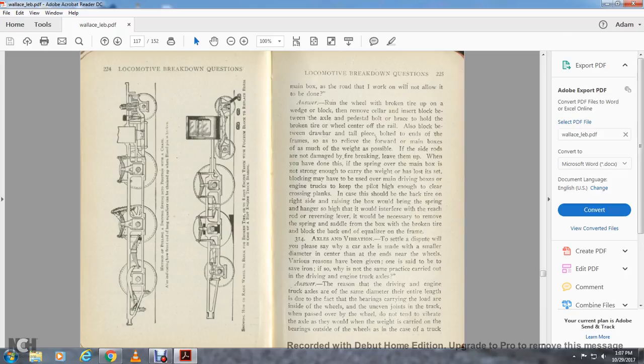In case they should be back on the tire, the right side raising the box would bring the spring in the hanger so high that it would interfere with the reach of the rod and reversing lever. It would be necessary to remove the spring inside from the box with a broken tire on the block at the back end of the equalizer of the frame.